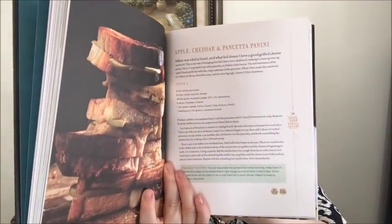Yeah, and this is Jenny's Kitchen, Jennifer Perello. And you open it up, and there's like a little excerpt of, oh, apple cheddar and pancetta panini. Yeah, so this book is just so lovely. I just think this is so nice. If you can find this book, I would definitely pick it up. And so I did get two of them, so we'll see what I do with them.